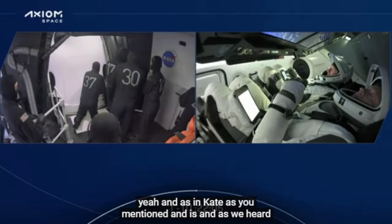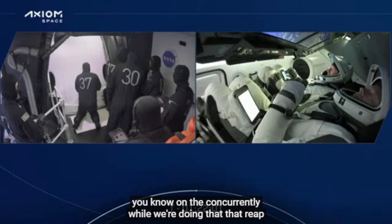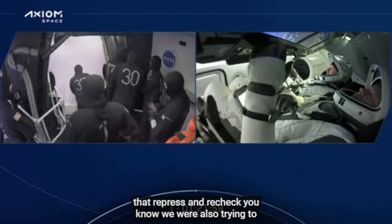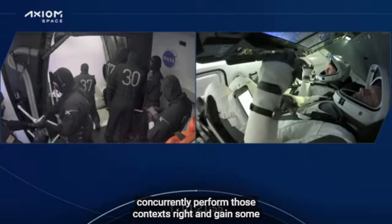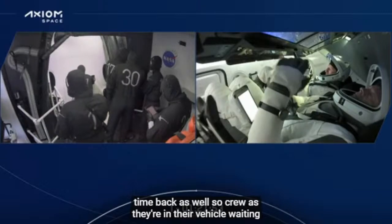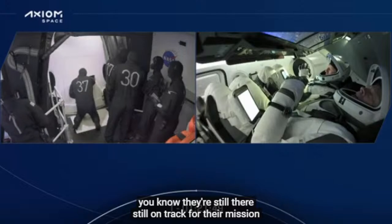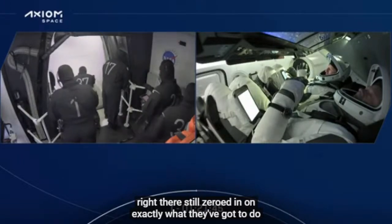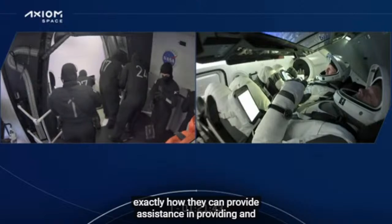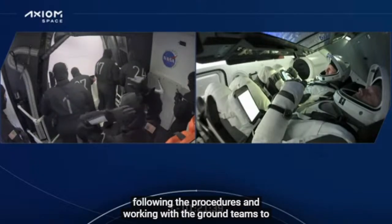Yeah, and Kate, as you mentioned, concurrently while we're doing that repress and recheck, we are also trying to perform those comm checks and gain some time back as well. So the crew, as they're in their vehicle waiting, are still on track for their mission. They're still zeroed in on exactly what they've got to do, following their procedures and working with the ground teams to stay on track for launch.